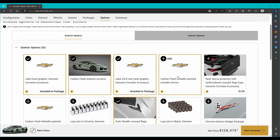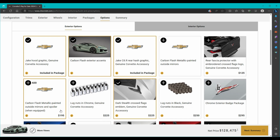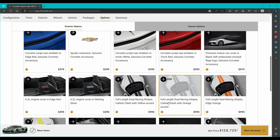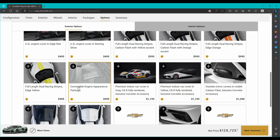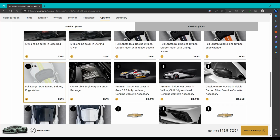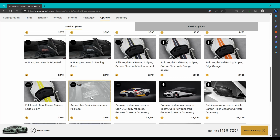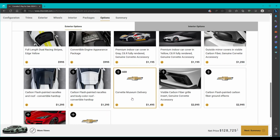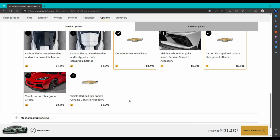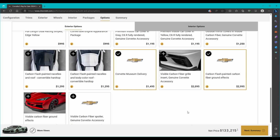I wouldn't do anything with the mirrors because, like I said, the mirrors are two-tone anyway. Black lug nuts. Let's see, what else could we do? Oh, maybe this is it right here. Convertible engine appearance package. Okay, yeah, so right here it is. Just because you get this $495 one doesn't mean that you get the clear cover too. You're going to have to buy both of these, so keep that in mind when you're speccing your car. I would do museum delivery if I was doing it. I would want the carbon flash ground effects. I guess that's about it.